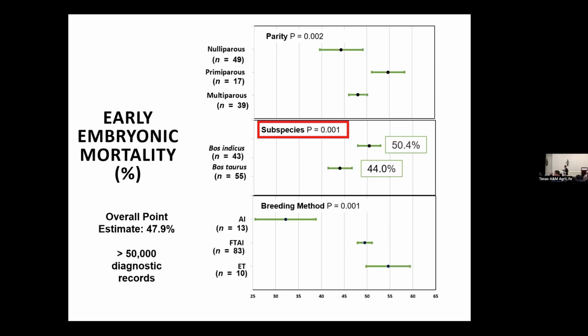Bos indicus versus Bos taurus. So this is percentage Bos indicus all the way up to full bloods, and then Bos taurus cows. Bos indicus influence cows have higher early embryonic mortality in the first 30 days of gestation compared to Bos taurus cows. When I first showed this data, people used to throw things at me saying, you're saying that Bos indicus cows are less fertile than Bos taurus cows. No, I don't think that's what it is at all. If you look at where these 43 studies are done versus where these 55 are done, if I put those Bos taurus cows, like Vitor said this morning, into that environment where those Bos indicus cows are, they would die. They wouldn't survive.